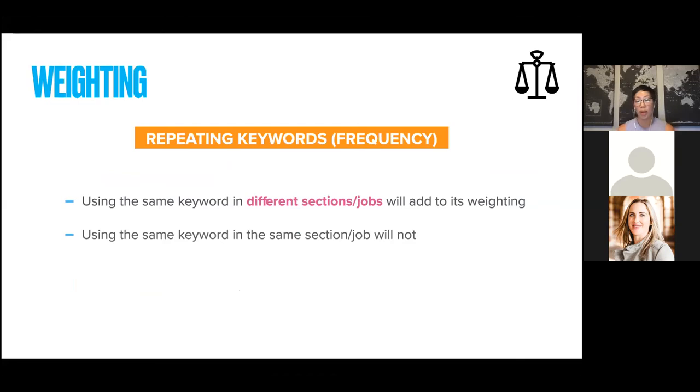Also in terms of weighting, repeating keywords and frequency, I mentioned before that if a word appears more in a job description, you want it to appear more in your resume. And we just talked about how important your most recent job title and description is. So you may think, okay, if a word appears 17 times in the job description, I'm going to put that as many times as possible in my current job.